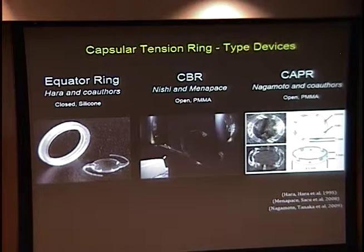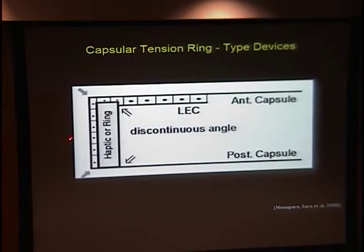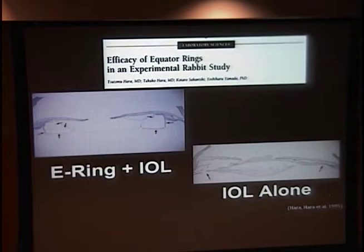And in this diagram, it does a good job of showing that here you have the ring, and the square edges prevent the contact inhibition, the migration of lens epithelial cells. In addition, you could see that the thickness of the ring maintains the anterior capsule far away from the posterior capsule. And I'm using the E-ring as an example, and all three devices are similar.